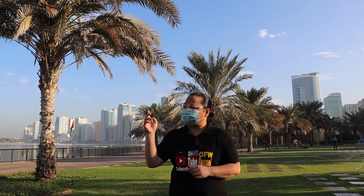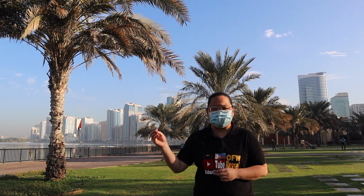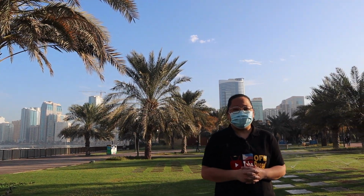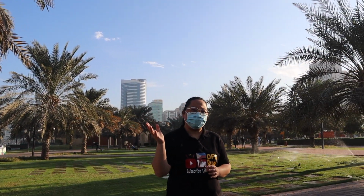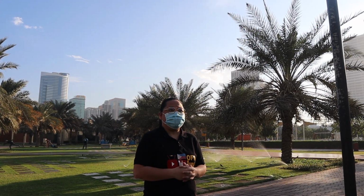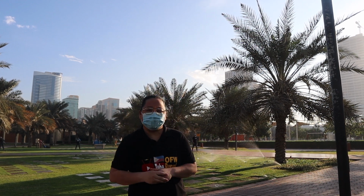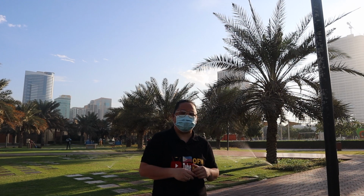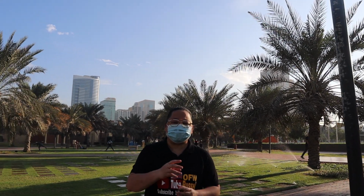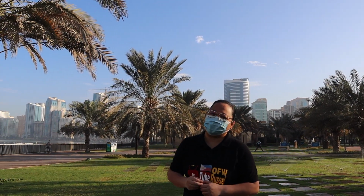As of this month, as you can see, there are no dates because it's winter. But during the summer, there are so many dates. And the flavor is chewy and sweet. You can eat it coming directly from the date palm, or you can buy it in the supermarket where it's already dried. But I prefer to eat it coming directly from the tree. It's so sweet and chewy.